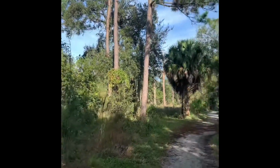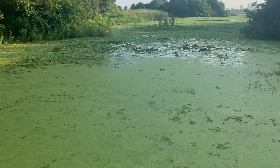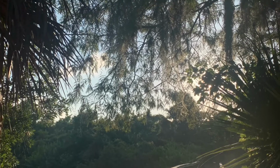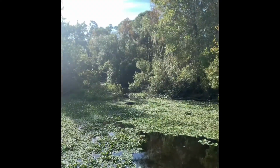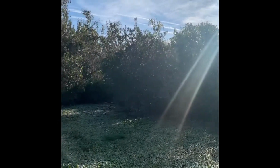The next ecosystem is the marsh. The marsh is one of my favorite ecosystems in the park, and it's an area of low-lying land which is flooded in wet seasons or at high tide, and it typically remains waterlogged all year. As you can see, the marsh is composed of dense stands of cattails, bulrushes, and other emergent plants. The marsh hosts an abundance of wildlife year-round.